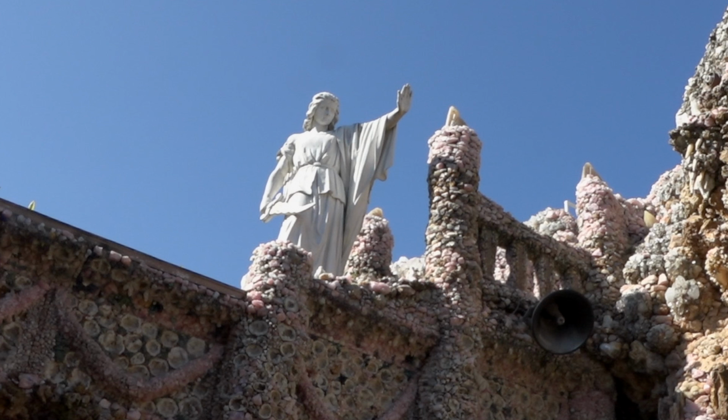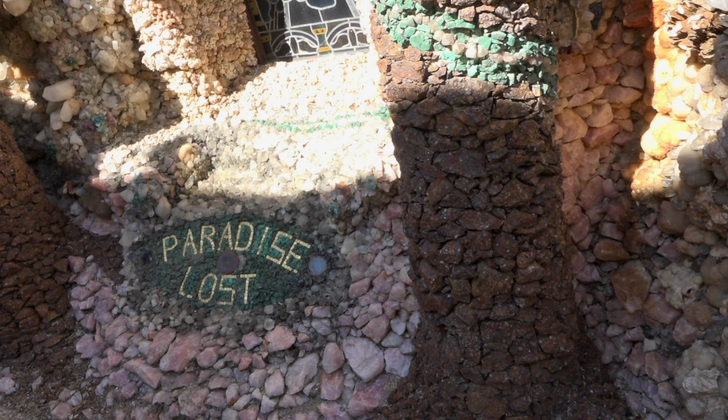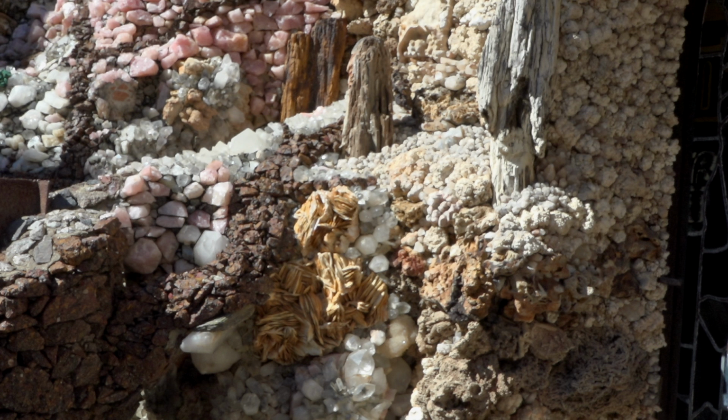But the grotto itself, he never drew any pictures of it or any blueprints for it. He could just see in his mind what he wanted the grotto to look like, and they always worked from his mental image. And he was very creative. There were times as he was building the grotto that he couldn't find either enough rocks or the right color to finish what he was building. So then he would either use something else or he'd make something.